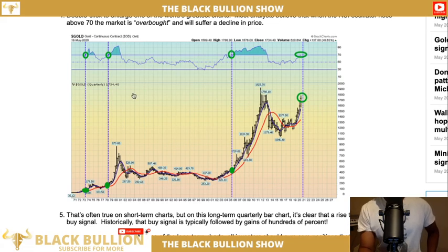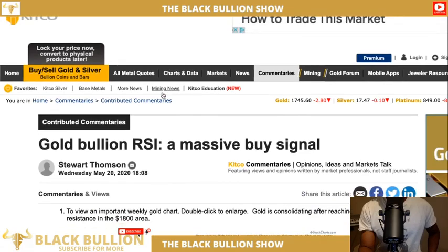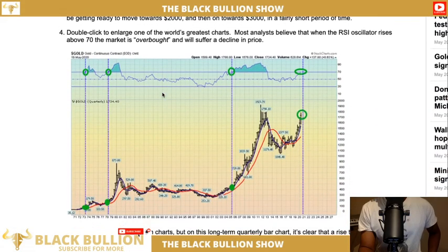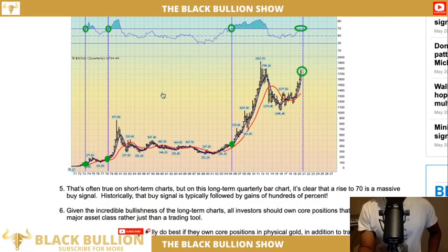Now, you may see here on this graph, this is actually an article from Kitco called Gold Bullion RSI, a Massive Buy Signal. This came out today on May 20th, on Wednesday. Now, up here, between this top line and this bottom line, this is the RSI Oscillator. These open green circles indicate periods of time when gold touched 70. Now remember, when a stock or any other asset hits 70 and goes above 70, that will start to indicate behavior that the asset is becoming overbought.